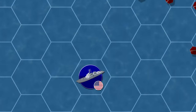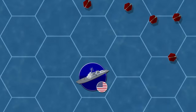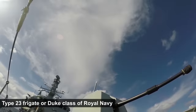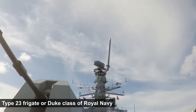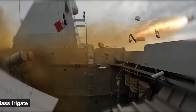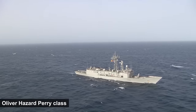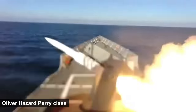Even a mighty US Burke-class destroyer may in theory be overwhelmed with enough missiles, let alone some of the other non-US ships in the vicinity. For example, the Royal Navy Type 23 frigate holds 32 anti-air missiles and has no dedicated and capable close-in defense system other than its main deck gun. The French multipurpose Aquitaine-class frigate holds just 16 anti-air missiles. The Spanish sent an old Perry-class frigate, whose anti-aircraft missile rate of fire is awfully inadequate.